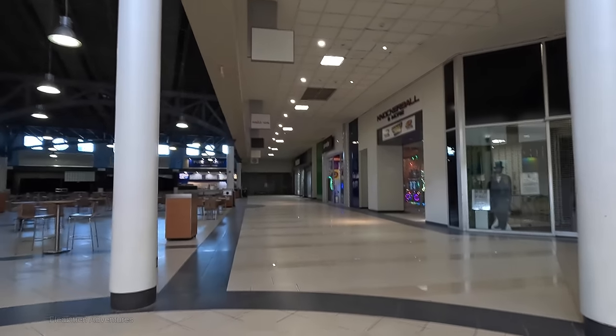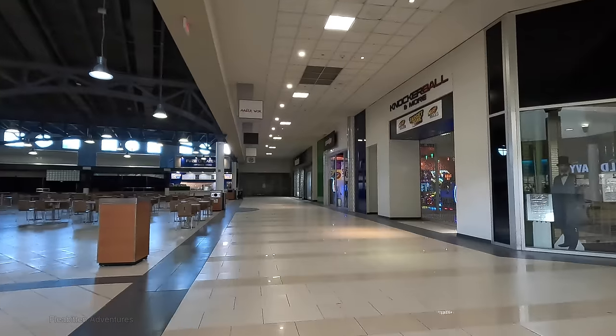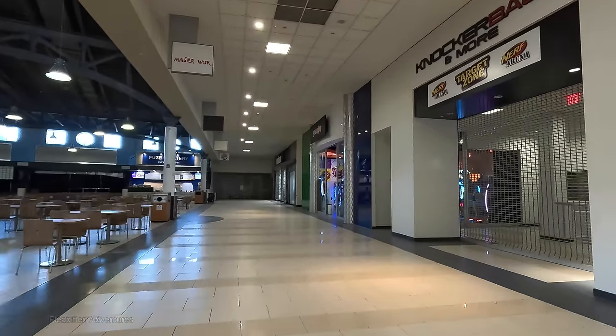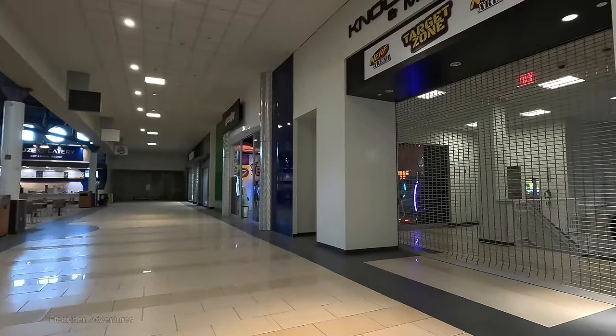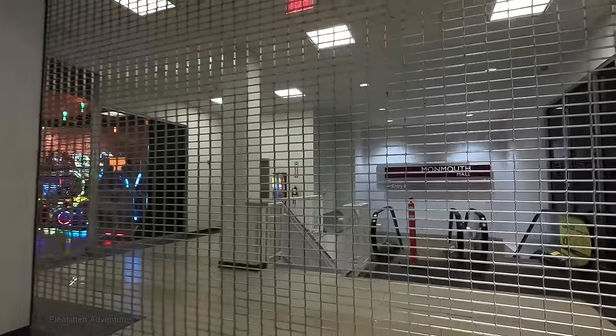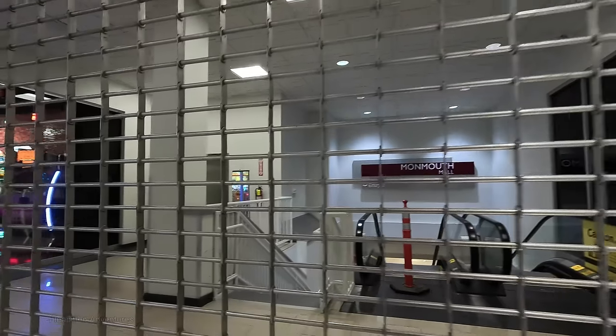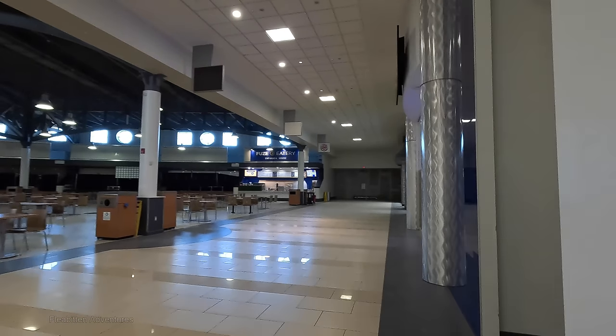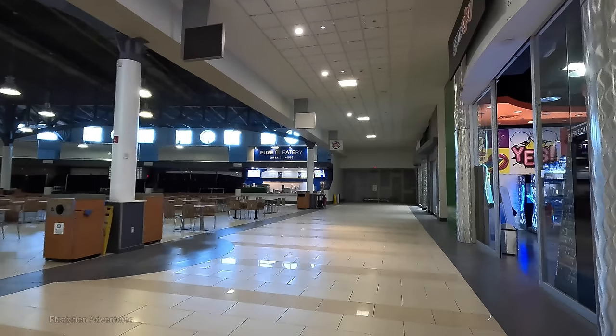If I'm wrong about any of that, please let me know in the comments, because the internet was very unclear about what exactly was down at this end of the mall, or exactly where it was. These escalators here are closed off, and I'm honestly not sure where they used to go. I'm guessing maybe to parking or to offices downstairs, but I'm not sure.